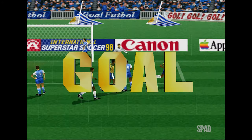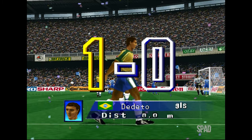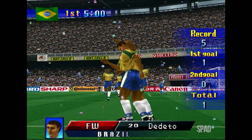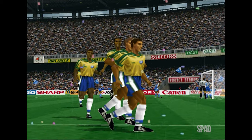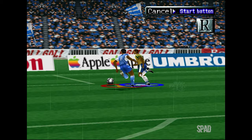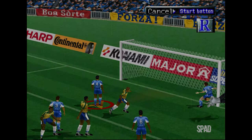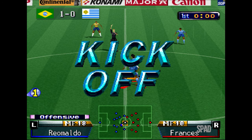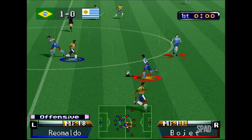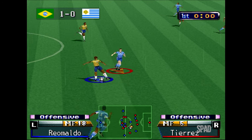That's in. No question about that one. Fabulous. First goal. Here's the replay. Brazil are ahead by one goal. He touches it on. Surely that had to be a penalty.